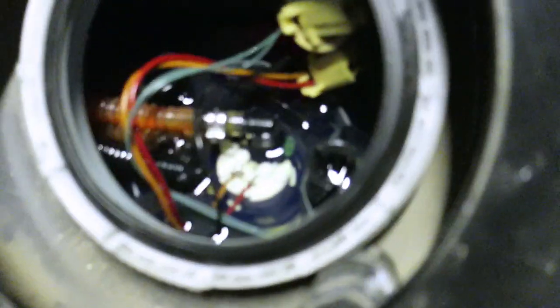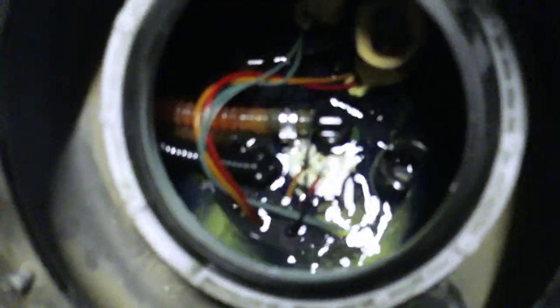Now we're looking at the top of the actual fuel pump assembly. There's a line that snaps in right here. It's just a vent line. There's 2 actually. So we're going to have to unclick those.